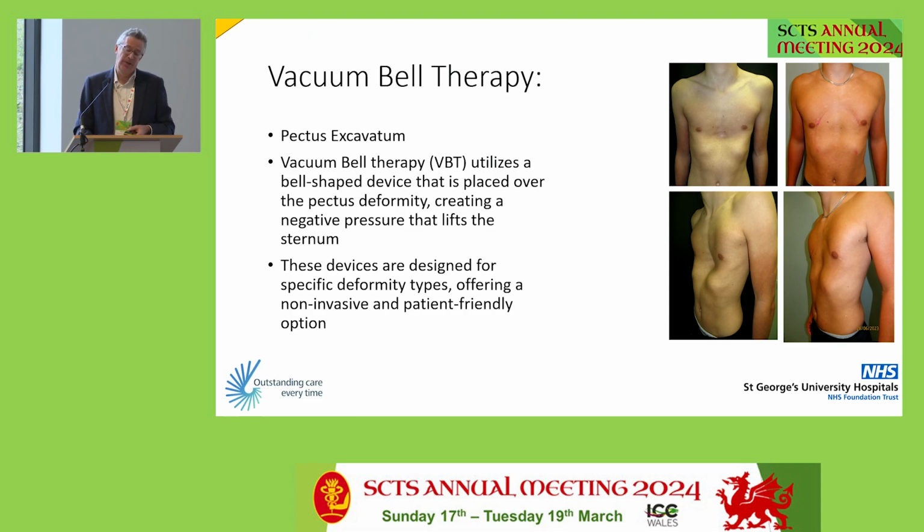So that's our experience. So moving on to a slightly more enigmatic device, vacuum bell therapy. It's aimed specifically at pectus excavatum. It utilizes a bell-shaped device that's placed over the pectus deformity, creating negative pressure, and these devices are designed to lift the chest. Now, I think when I first heard about vacuum bell therapy back in 2009, I was like, this is not going to work. This is nonsense. And quickly realized there's something to this treatment.